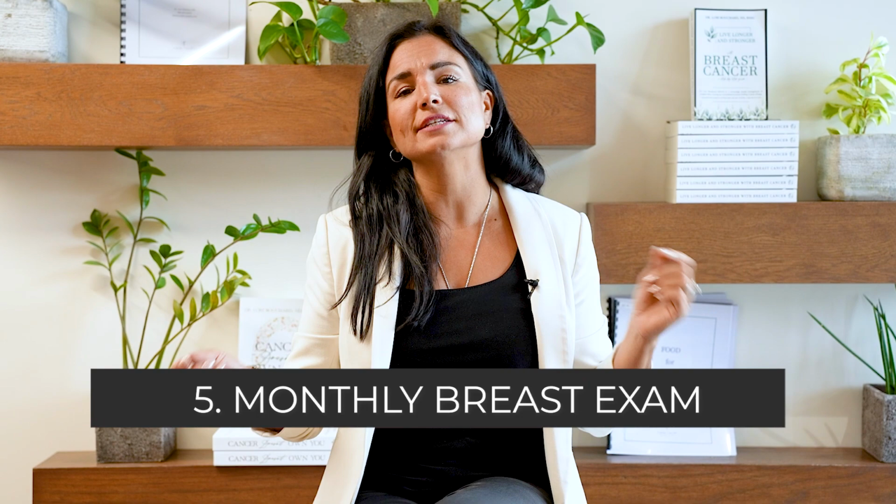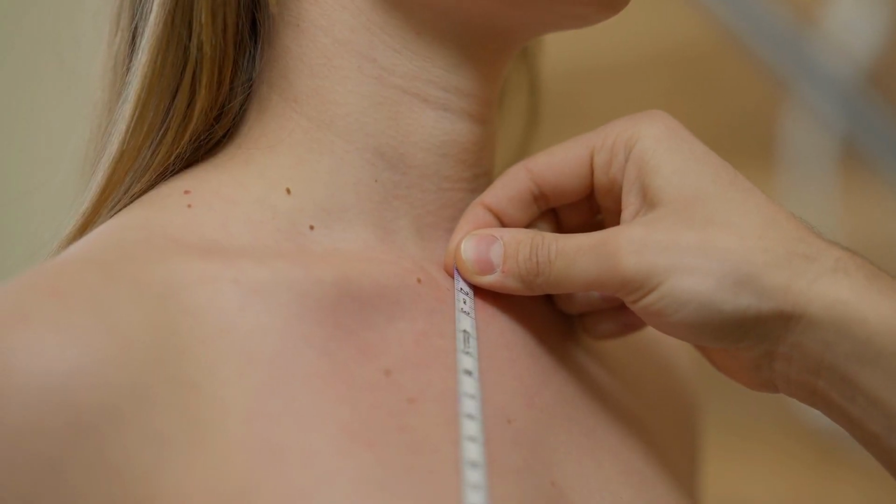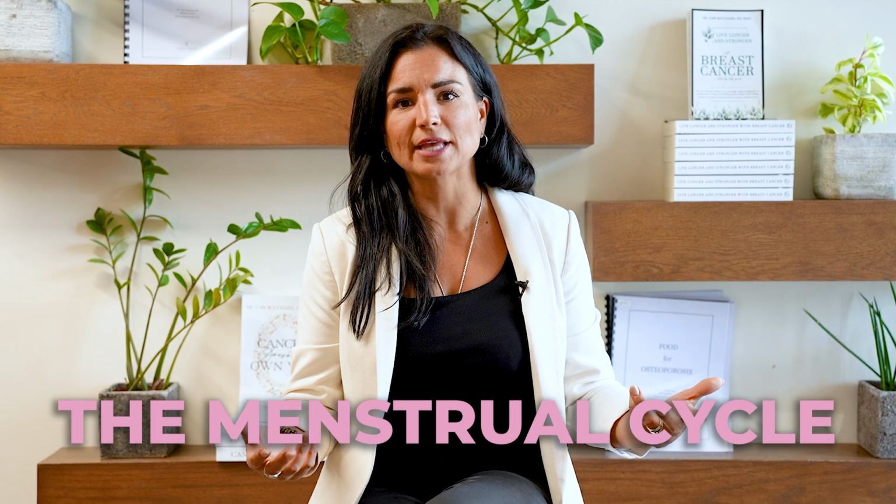The fifth thing that everyone should be doing, male or female, is monthly breast exams. It's actually quite common from the patients that I see with breast cancer, they actually find the lump themselves and it was completely missed by mammograms. The best time to do a self-breast exam is about 5 to 7 days after the menstrual cycle. This is when estrogen is at its lowest.